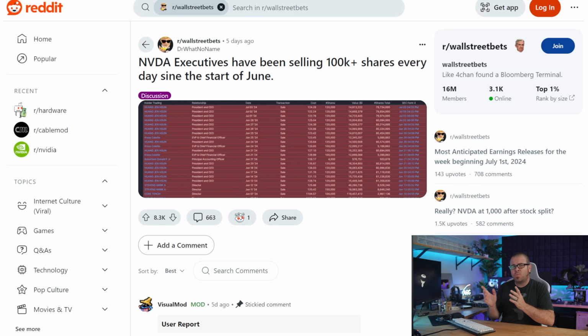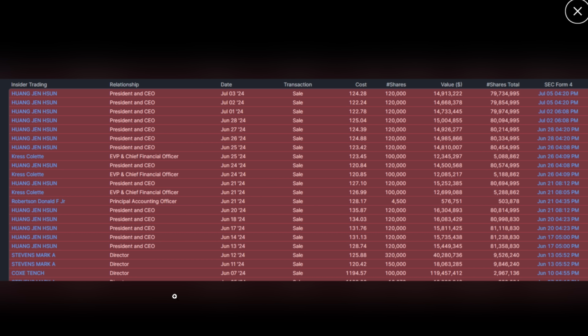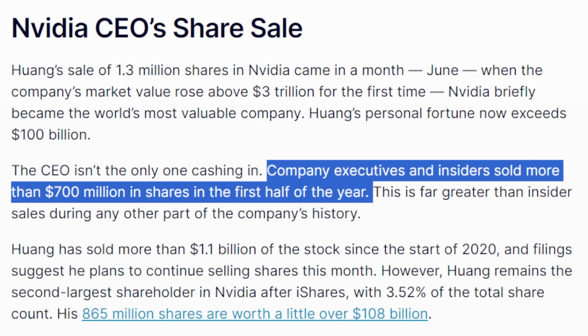Jensen has now sold more than $1.1 billion worth of NVIDIA stock since 2020, showing truly inspirational leadership to his executive staff, who decided that they should follow suit, which they did, having sold more than $700 million in shares in the first half of 2024. Which of course begs the question, should we all sell the thousands of shares of NVIDIA stock that we have too? I wish I could tell you the answer, but I am sworn not to give financial advice per the terms of my release. But if you do run into anyone from the NVIDIA executive team, tell them congratulations, and then see if they'll lend you $100,000.